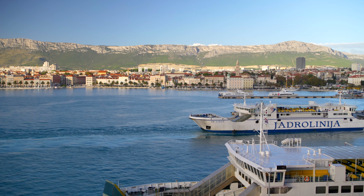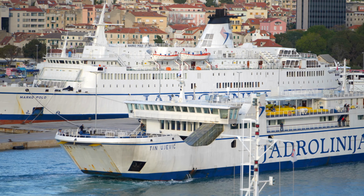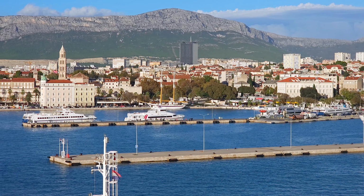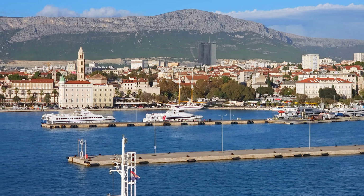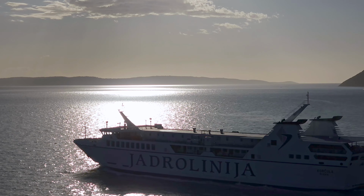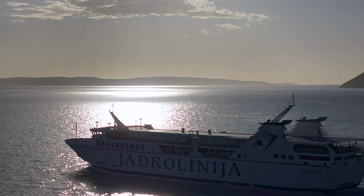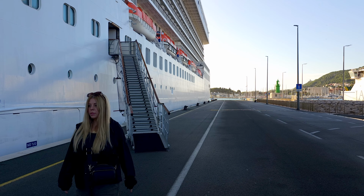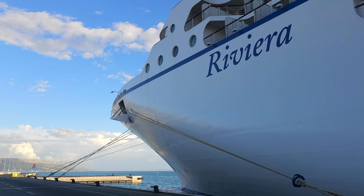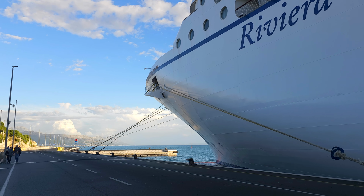While we relaxed for a few minutes on the back deck of the Oceania suite, we were able to observe ferries come and go from the port. After changing into clothes more appropriate for the warmer weather, we headed back out for one last stroll around Split. Going back out again? Gonna try it again?